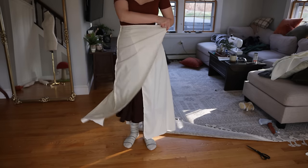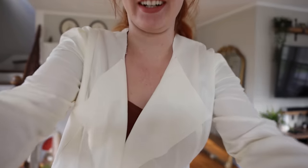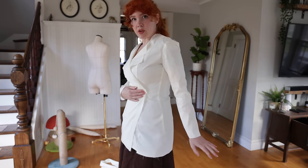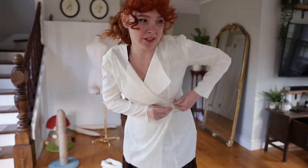Trying on the mock-up of the skirt was pretty much exactly when I decided that I needed to follow an actual pattern for this. I put the sleeves on, so this is what it kind of looks like so far. Goes from 80s businesswoman to, hopefully, a tragically bored rich lady. I am so excited with how this pattern is working so far. The skirt, as you saw, definitely needs a little bit more guidance.